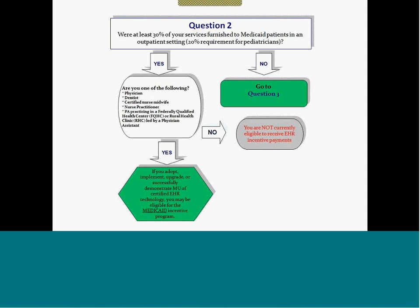Okay, now the next question is, were at least 30% of the services that you furnished to Medicaid patients in an outpatient setting? And if you were a pediatrician, did you provide at least 20%?